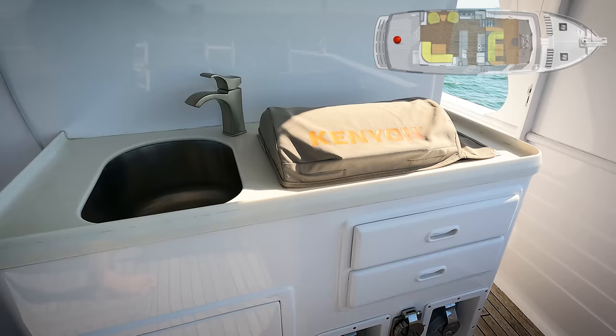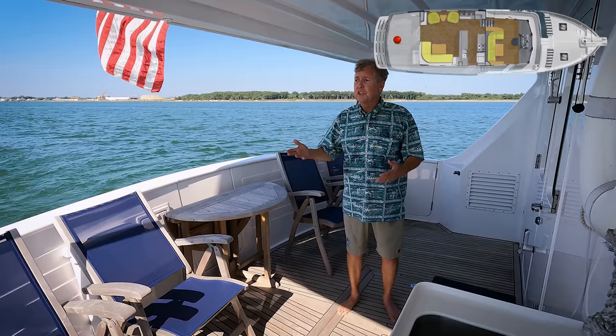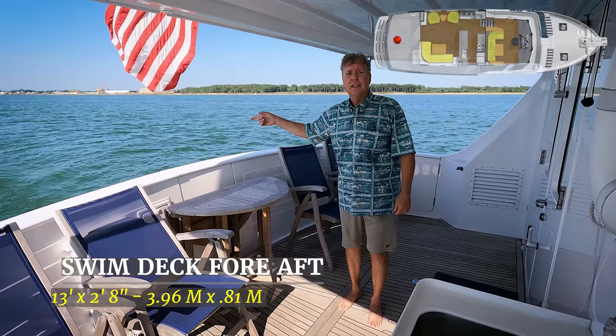So good outside area here if you want to be protected in the shade, or you can go up to the boat deck or the flybridge if you want to get a little more sun. But this is a great area that you'll spend a lot of time. There's also some rod holders here if you want to do some fishing. Bring in a fish, go back out onto the swim deck, bring it in, or just jump in and go for a swim.